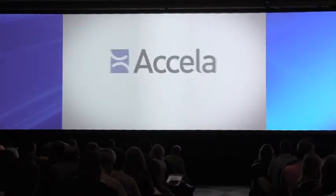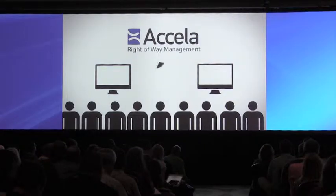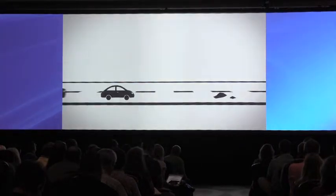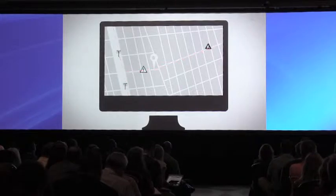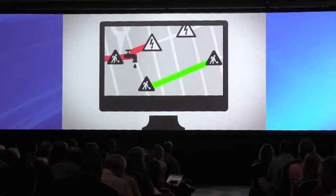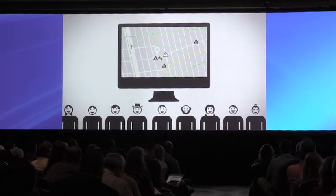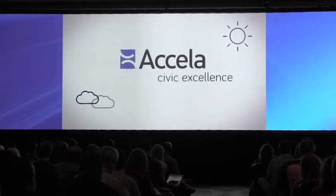Now you can. With Accela right-of-way management, we bring everyone together so you can exchange project plans with government, utilities, and highway agencies. Centralize road construction and maintenance information. View opportunity streets where joint work can be planned. Send and receive alerts for traffic or accidents. With map-based coordination, your agency benefits from better planning and communication. Real-time access to identify opportunities and conflicts, and the ability to save time and money. You can even share a public map on the web to keep citizens informed and engaged. Accela right-of-way management. Map-based coordination for smarter, safer streets. Accela. Civic excellence, civic engagement, civic good.